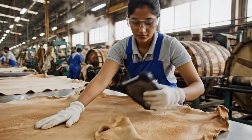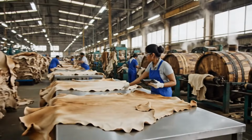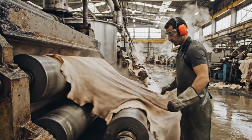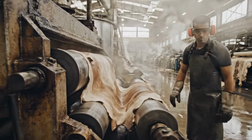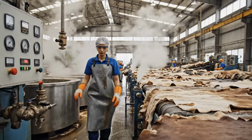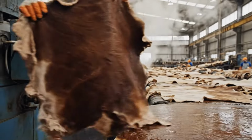This scene depicts step 117 of the leather production process. This scene depicts step 30 of the leather production process. This scene depicts step 113 of the leather production process.